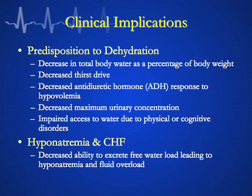And the same thing is true, that if you give too much volume load or sodium load, especially the volume overload, that can lead to hyponatremia and fluid overload. So that's why when we are replacing IV fluids in an older person, we have to be careful that we don't push them into congestive heart failure.